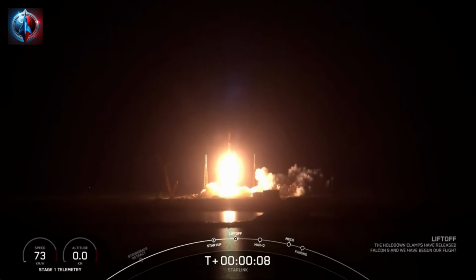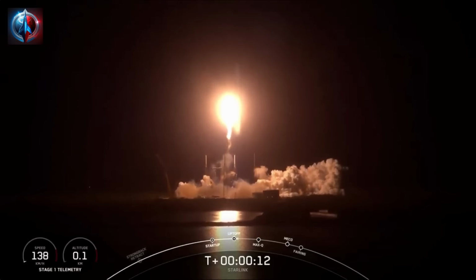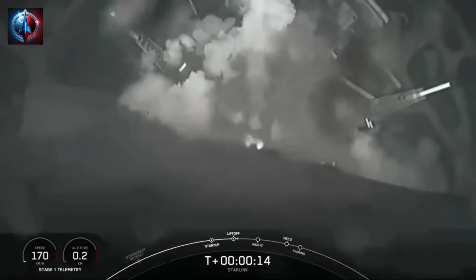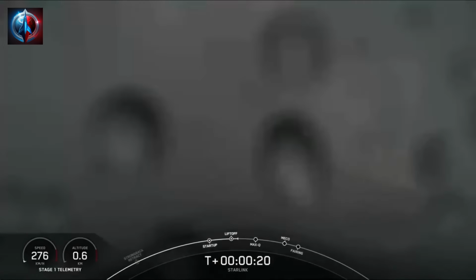T-minus 10, 9, 8, 7, 6, 5, 4, 3, 2, 1. Vehicle is pitching downrange. Stage one propulsion is nominal.